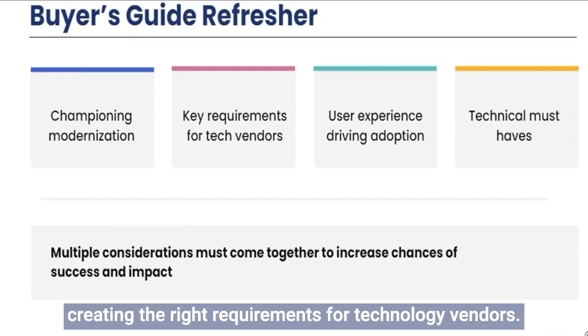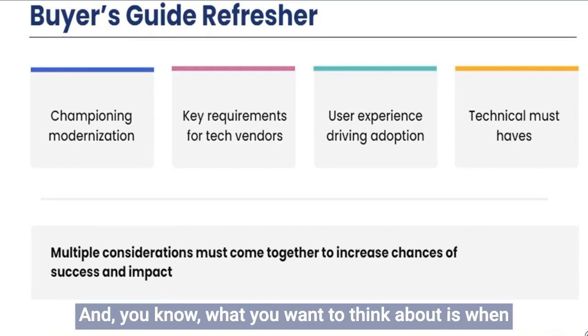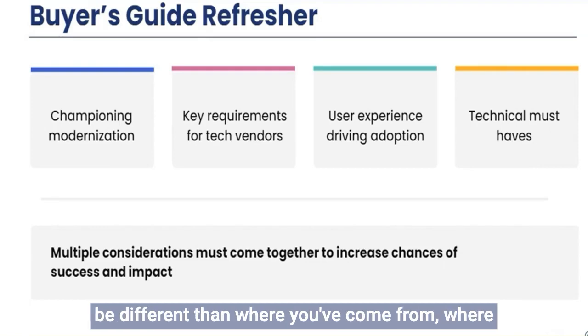Second, identifying and creating the right requirements for technology vendors. It's no surprise that not every vendor is created equal. What you want to think about, as we discuss in the guide, is finding a vendor and having an idea of what you want in a vendor that will go where you're trying to go, which may be different than where you've come from or where a particular vendor has been with you in the past.